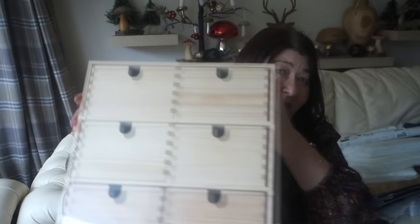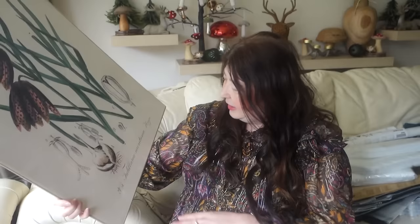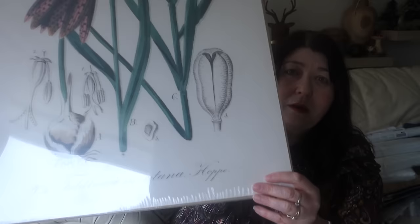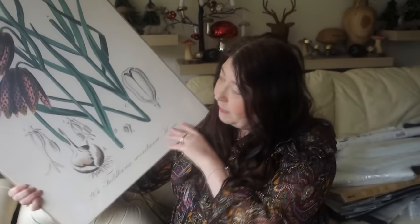Definitely recommend that, guys. I think that's probably my favourite out of everything. I think that's probably my favourite buy. But David spotted this one, and I thought this was lovely as well. It's a picture. I hope you can see it. It's a kind of Victorian botanist picture. Can you see it? It's got the writing on the bottom. Now this was £6. And I thought, well, it's not bad for £6.